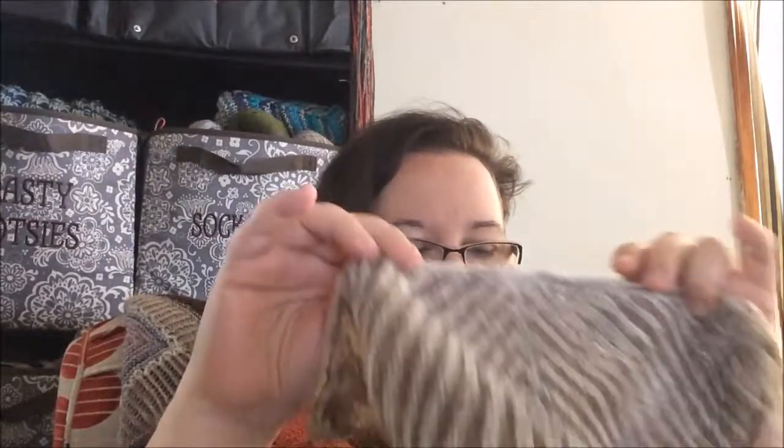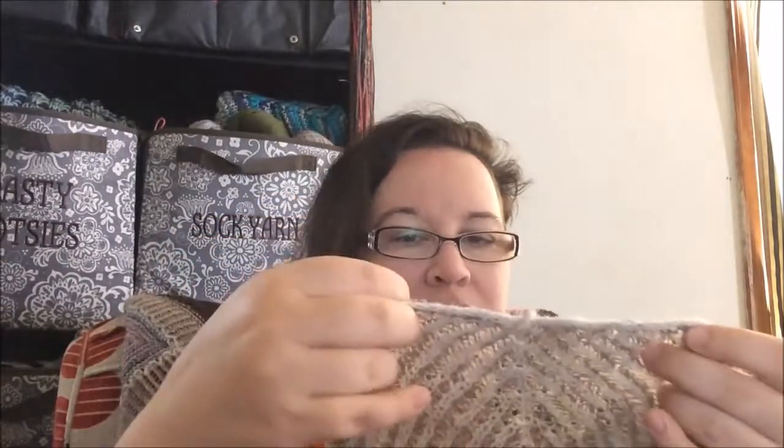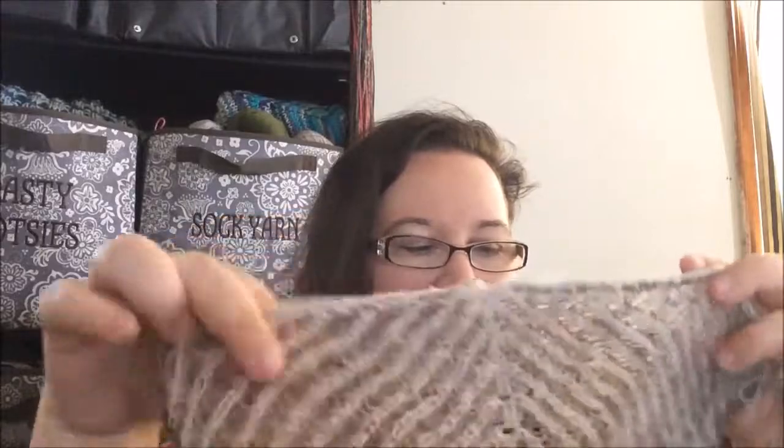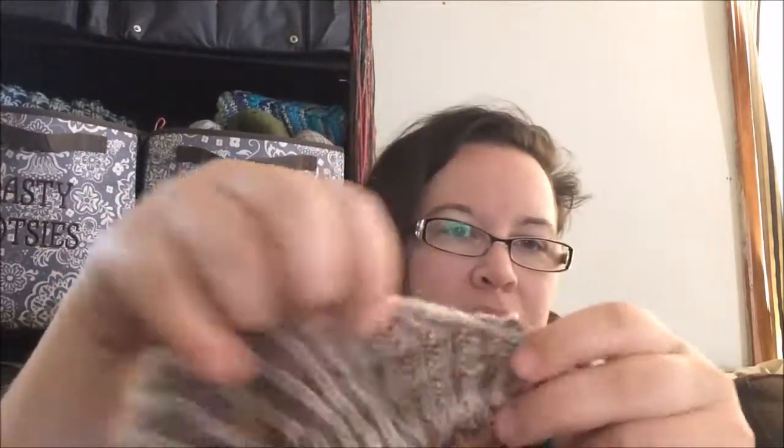We started out with colors A and D. So, the Once Upon a Corgi, Hedwig, and the Shetland Natural. And then we faded, you can kind of see it there, into B and E, which is the Sincerely Yours, I don't even know what that colorway was called, the greenish one, and the Reinerdine from Into the World. So you can kind of see. Here's what I'm calling the right side. And the wrong side.